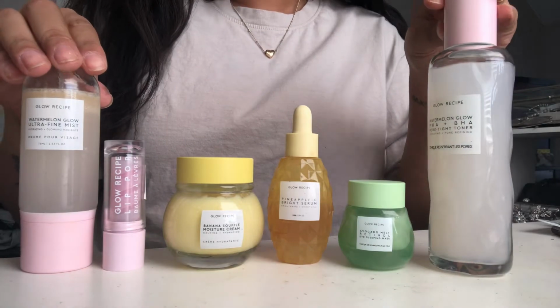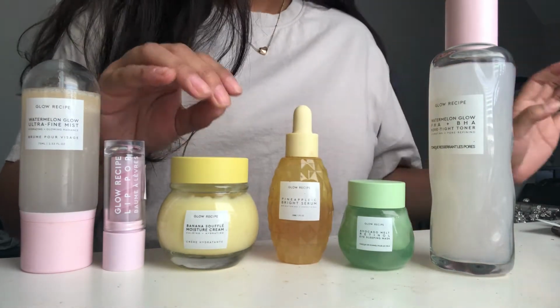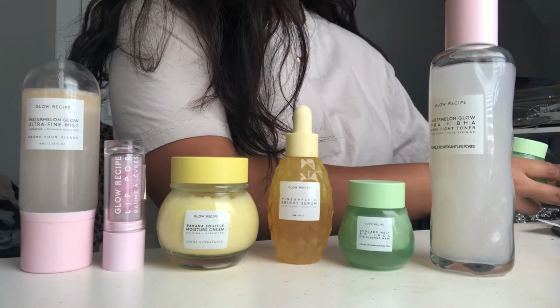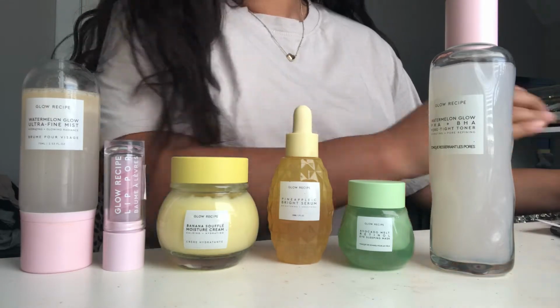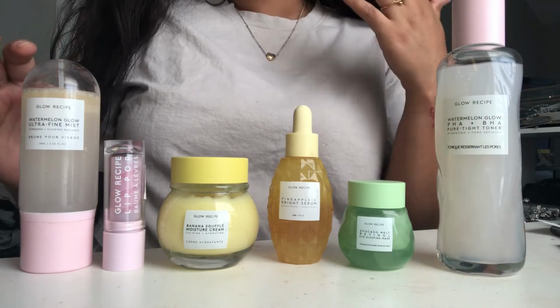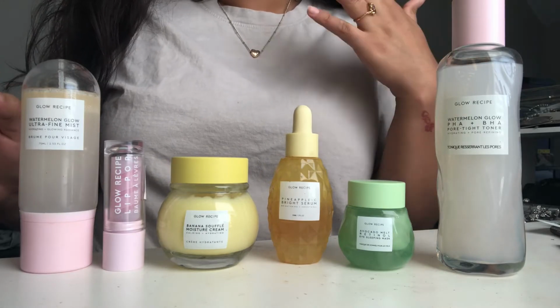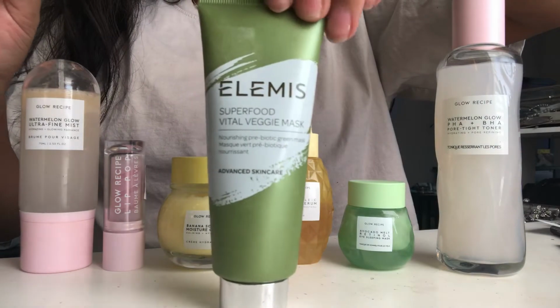So these are the products I got from Glow Recipe. They sent me their entire line. I am missing three other products. They're right here. But these are the ones I'm going to be using for my morning routine. So I already washed my face and I used a face mask, which I use this as my face mask today.